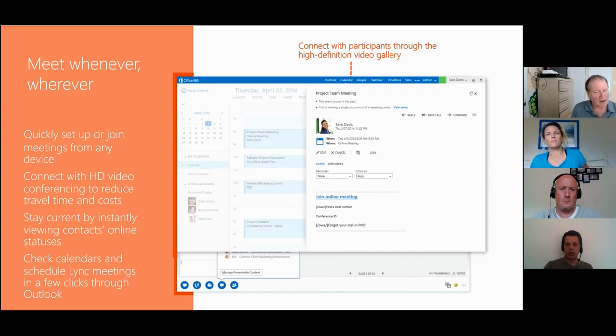Okay, so we're going back a little bit here. The slide's a little bit old. Link meetings. So Link was, but Teams was before, and partially what Skype was before. Basically, what Microsoft has done is took the functionality that was in Link and Skype for Business, and they've all brought it into Teams. So any of the functionality that was in those previous apps will be in Microsoft Teams. Okay.